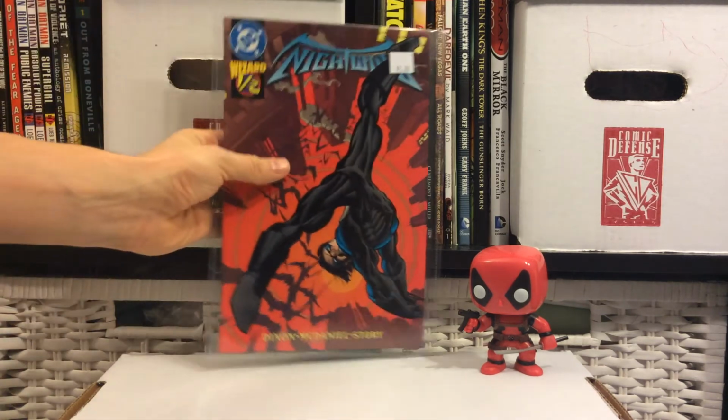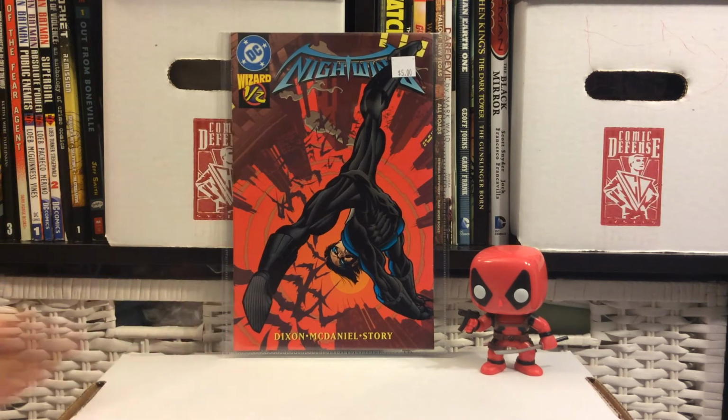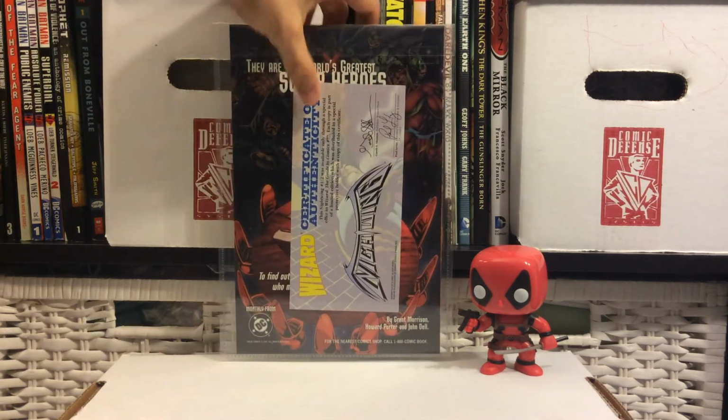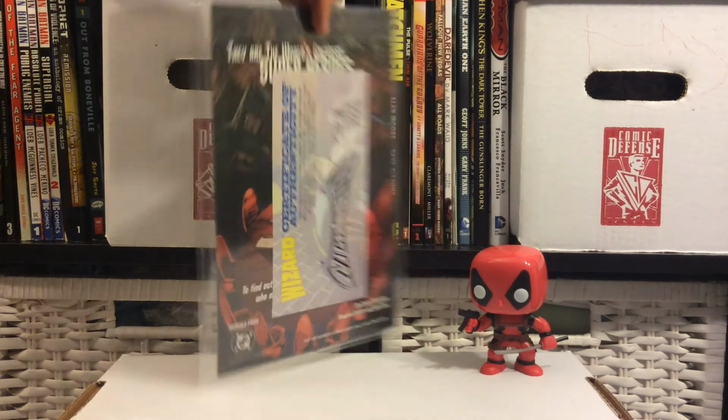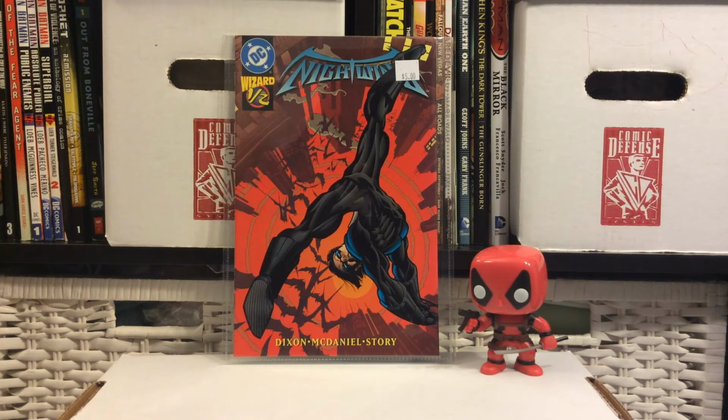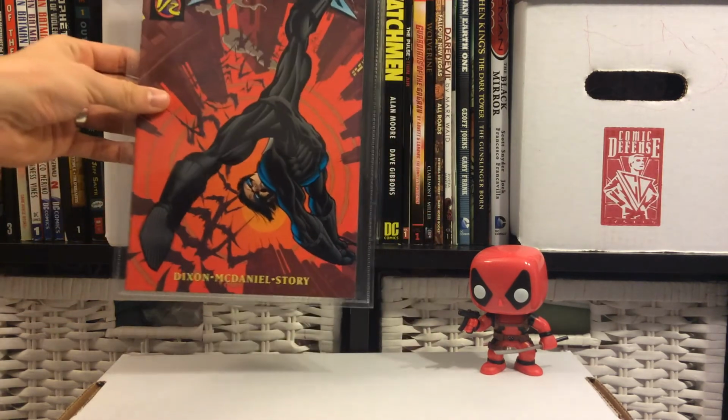I've seen you guys get these Wizard 1/2 issues. I'm not sure what's special about them. I guess they're just kind of rare. So I got Nightwing number 1 already, so I grabbed this. It was $2.50, and I guess there's a limited amount, so there's a certificate of authenticity, as well as this fancy bag that I guess came with it, so that's got the original fancy bag with it.